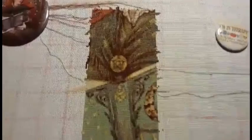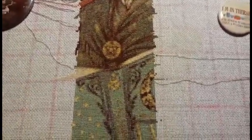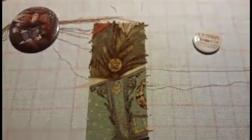Sunday, August the 6th. It's actually about 11:30 at night, and I just put the finishing touches on page 2. So that page is now all done. This is day 14 of stitching on this piece, and we've got 2 page finishes. I think it's looking rather good.